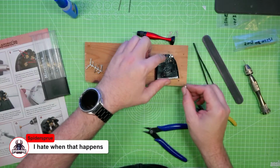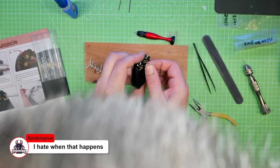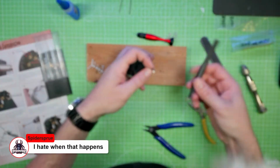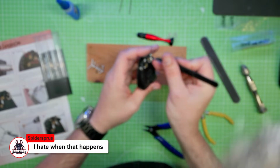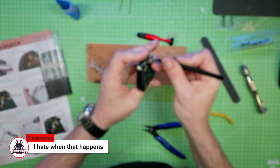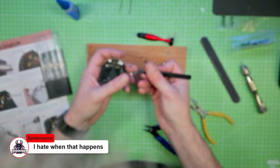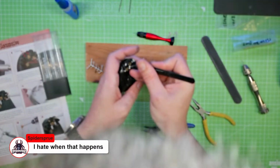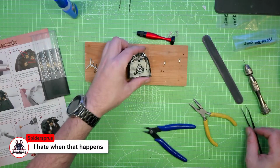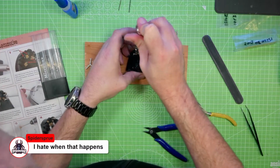Right, so what I'm going to have to do is drill those holes, and then with the ones I can't really drill, or certainly that one, I'll just use the leg that's on there and just file it off a little bit until I'm happy with the sizing of it. Though, to be fair, that's probably not far off being the right size. So happy with that one. So get our 1mm drill. We'll drill out these bits.